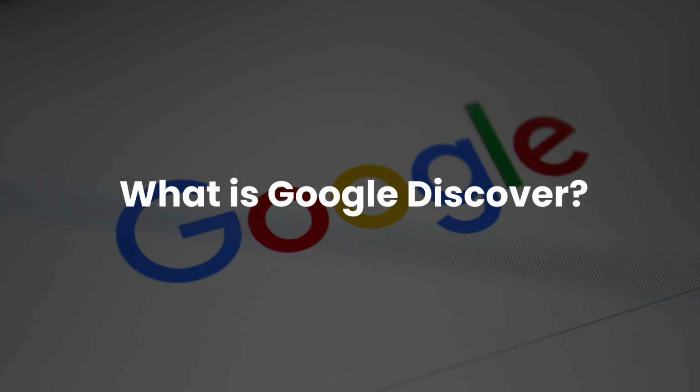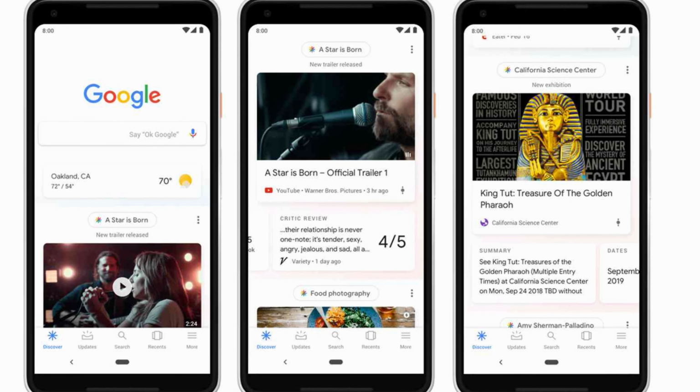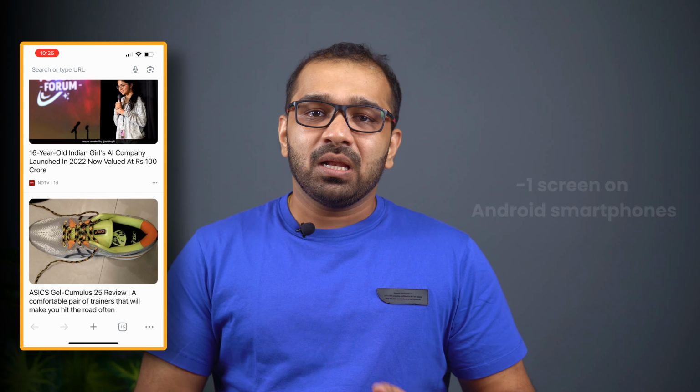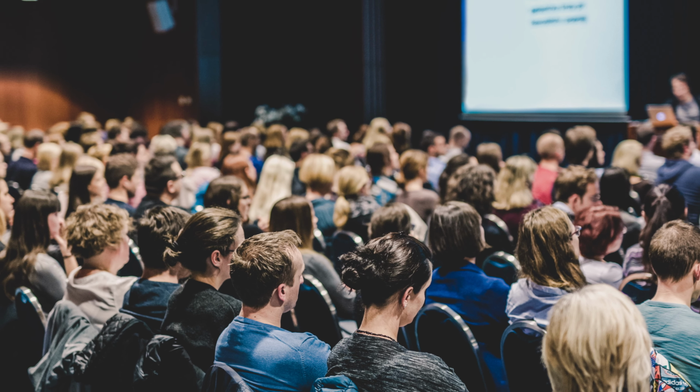So what is Google Discover? Google Discover is a news feed that pushes content to people based on their interest and web browsing history. The feed is available on the -1 screen on Android smartphones. Now, the screen you see when you swipe right from the home screen. It's also within the Google app and on the Google Chrome browser, which is a pretty huge audience if you ask me. Take a look at it.